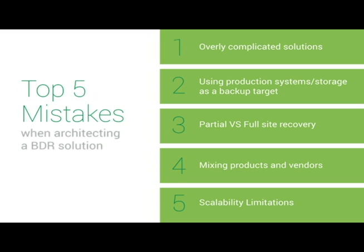So jumping right in, we're going to talk about overly complicated solutions, using production systems and storage for a backup target, and talking about partial versus full site recovery. What happens when you mix products and vendors? And finally, the S word, we will discuss very briefly scalability whenever we're talking about a BDR solution. So let's jump right in.